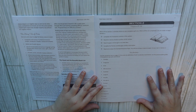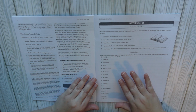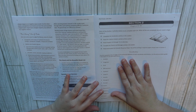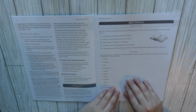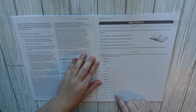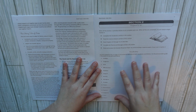Now, what I liked about this is I find that a lot of curriculum uses the same vocabulary activity over and over again. But in this one, in that first section, they were circling which word for which sentence. Now the activity for the vocabulary in this section is writing out the definition of each word. So it does get changed up a little bit. They're not doing the same activity over and over again for vocabulary. So I really like that.